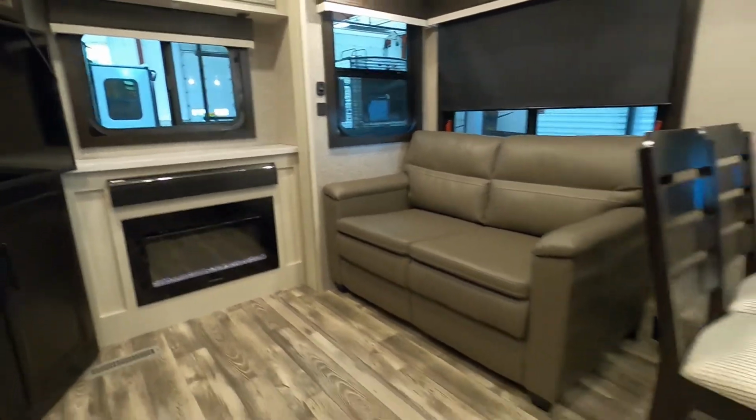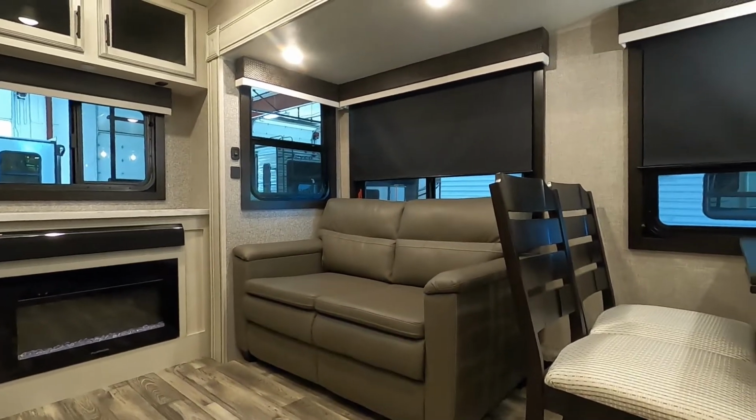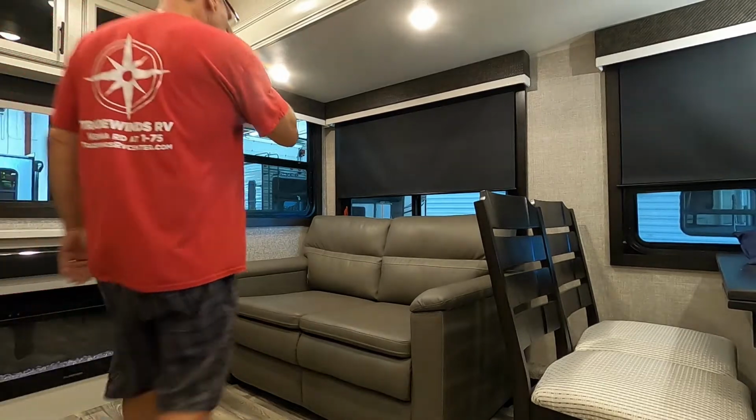Show you real quickly how to turn your sofa into a bed. Remove your back Velcro cushions.